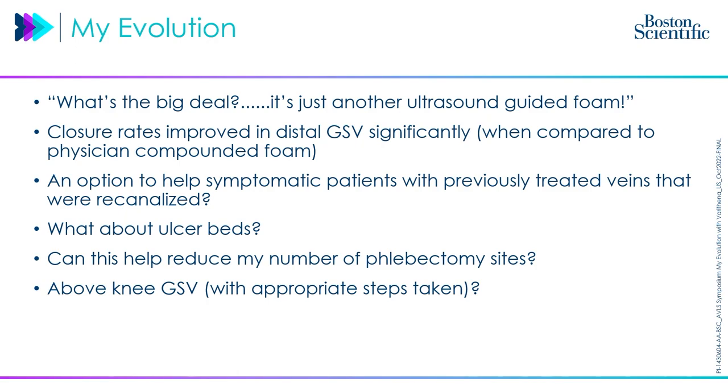Who here is using physician-compounded foam in their practice? Yeah, it's pretty much the same. And so up until I was introduced to Varithena, when I was first brought upon, I said to myself and to the rep, what's the big deal? I've been using polidocanol for years, right? Ultrasound-guided foam. Guys, you didn't come up with something amazing here. Hate to bear your bad news, but this has been around, right?